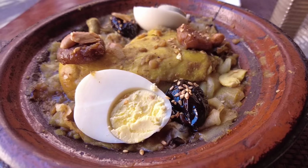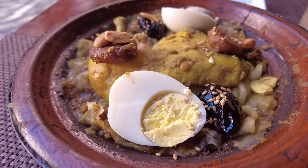Itadakimasu. First time Rfissa. I think this is the best dish I've ever had in Morocco. This is the best, number one. I really like it. The chicken is super tender. And the taste is a little similar to curry rice because of the spices.